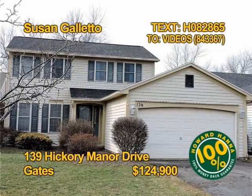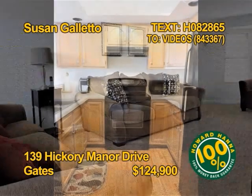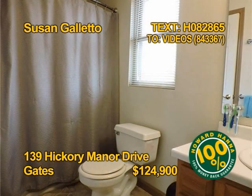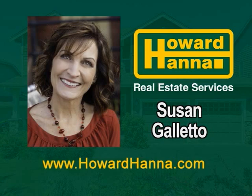Here's a home with a 2-car garage with a double-wide driveway near the end of a cul-de-sac in Gates. The house has a large great room and a formal dining room. The kitchen features a double pantry and includes appliances. You'll find 3 bedrooms, 1 full bath, and 1 half bath here. This beautiful home has been freshly painted and is move-in ready. See 139 Hickory Manor Drive with Susan Galletto.